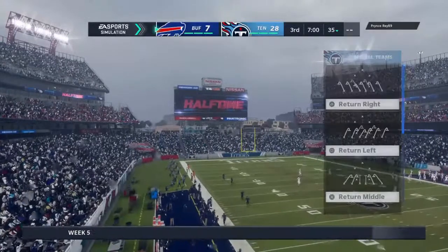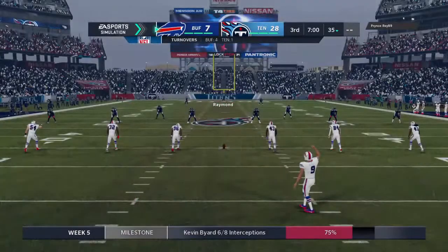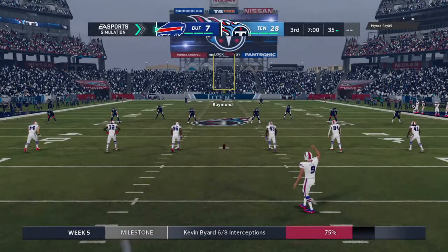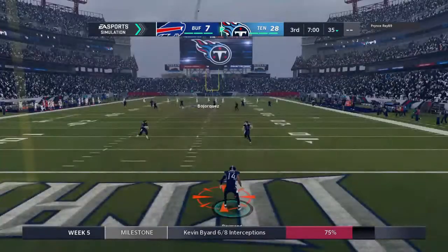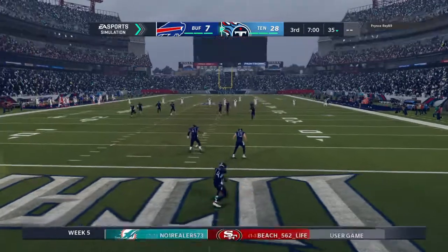As we'll send you down to Orlando, and we check in with Jonathan Coachman for our EA Sports Halftime Report. Coach, forecast calling for more of the same. The rain set to continue as we are underway in the second half.